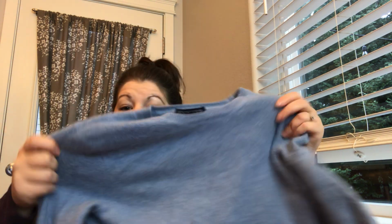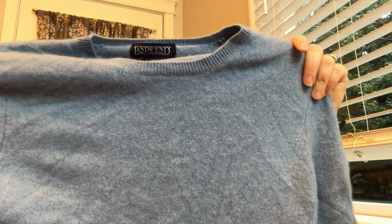I will pick up all cashmere, even if it has holes in it. This does have a tiny little hole in the shoulder. This is Lands' End. And even with that hole, should sell for about $15. I just noticed another little hole in the back.